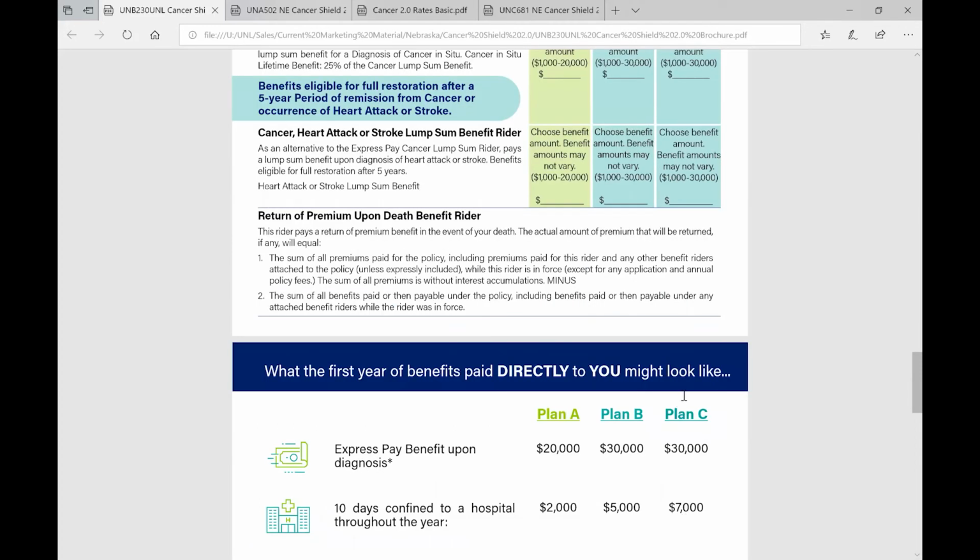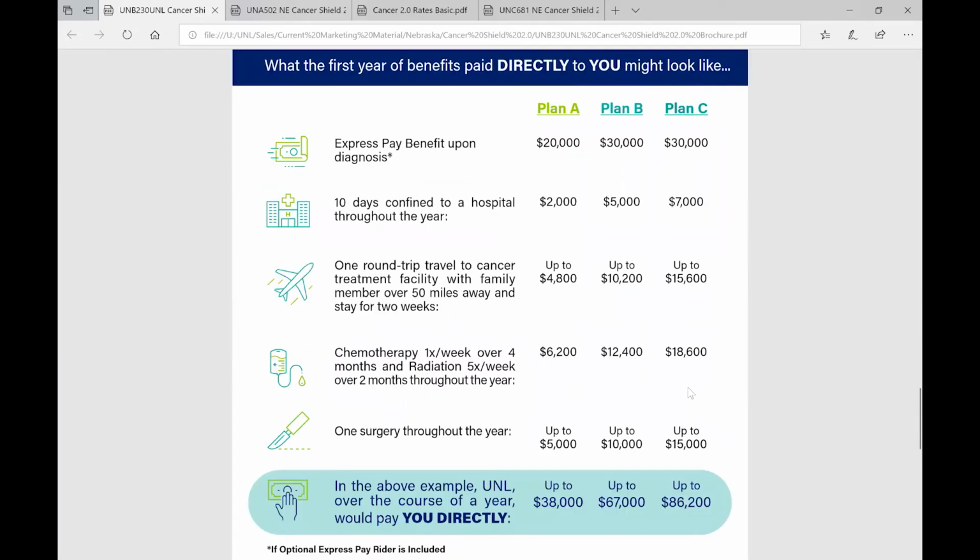We do have this on the back of our brochure. It's kind of like a real life example. What could happen if you get diagnosed with cancer? And I would walk through this with my clients, right? Hypothetically, you get diagnosed with cancer. You have a $30,000 lump sum. You have selected Plan C. You have a $30,000 lump sum benefit that you selected. You get a check for $30,000. Unfortunately, you had to go in the hospital for 10 days throughout that year. So UNL is going to write you a check for $7,000.